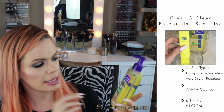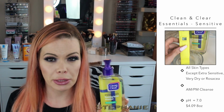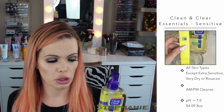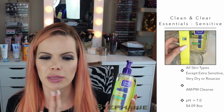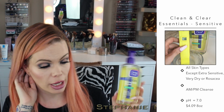Next on the line is the one that I think is the best cleanser that you can get at the drugstore, and it is the Clean and Clear Essential Foaming Facial Cleanser for sensitive skin. This is going to be good for all skin types except for those with extremely dry skin or extremely sensitive skin, or those with rosacea. The foaming aspect of it is typically more drying. So again, only if you have extremely sensitive skin or extremely dry skin or rosacea, I would avoid this one. But for everybody else, this is a pretty good cleanser.